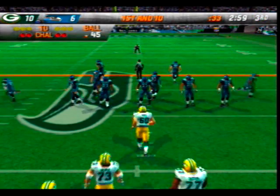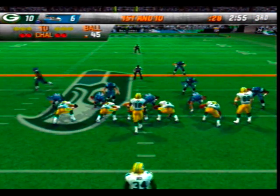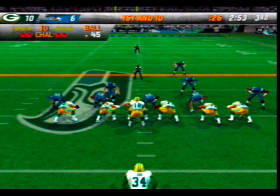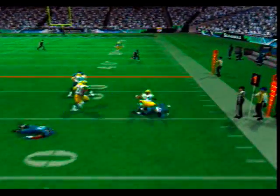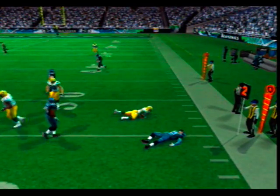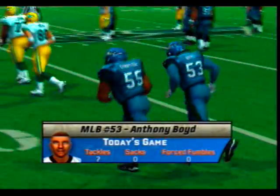First and 10. Ball on the 45-yard line. The Seahawks line up in a 4-3. Crosses it out to the right. Boyd comes up to make the play at the 46. He's able to get a yard or two on the toss.